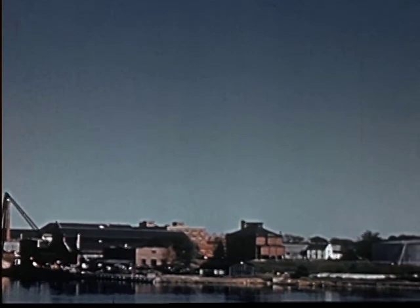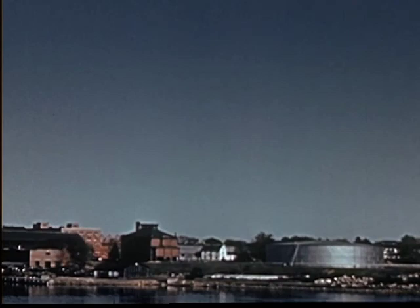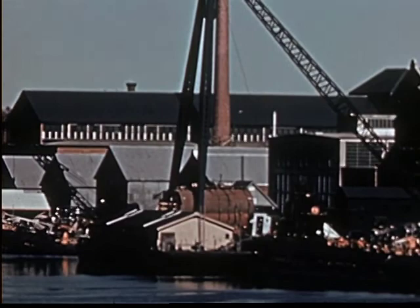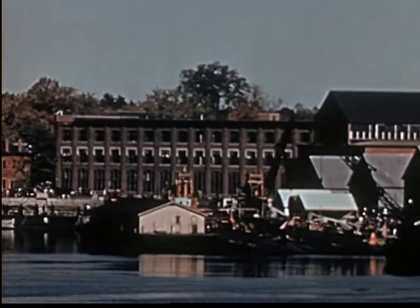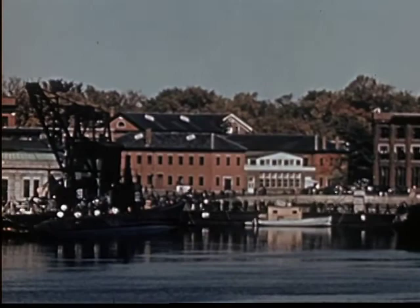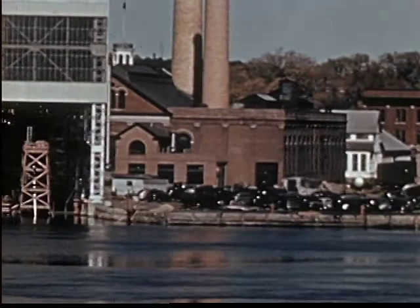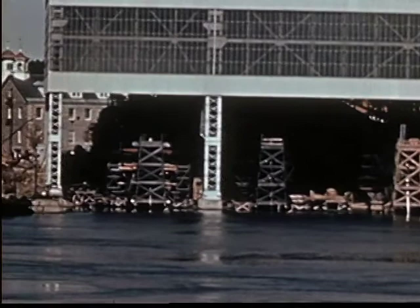Pulpit Point is just to the right here, where the deep river swirls out to the sea. If you ever rode a boat in this river, you would know why it has this name. Outfitting docks, and in the background, the dry dock, where submarines are fitted out for sea. The large shed contains three marine ways on which the submarines are built.